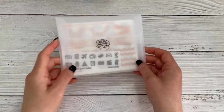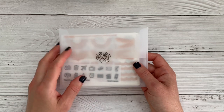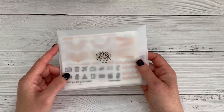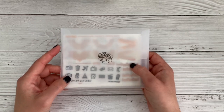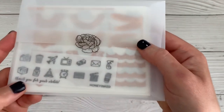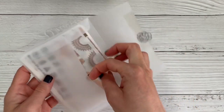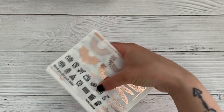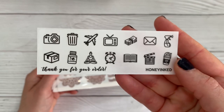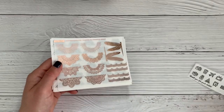This shop is Honey Inked, and this is my first order from her. I have actually been eyeing her shop for quite a long time, and it was my birthday a couple of weeks ago and I had some extra money, so I finally went ahead and placed an order with her. I love this vellum envelope that the order came in and that really, really pretty rose sticker that she used to seal it. And the order comes with a standard freebie, which is some black icons on clear paper, and they are all super cute and very functional, so I will definitely use that.